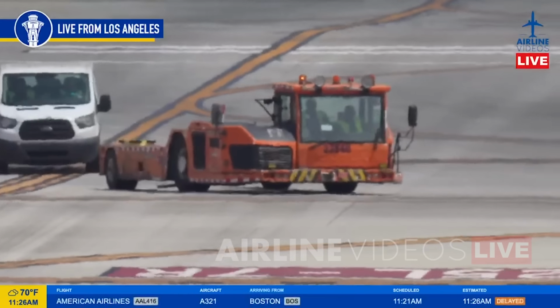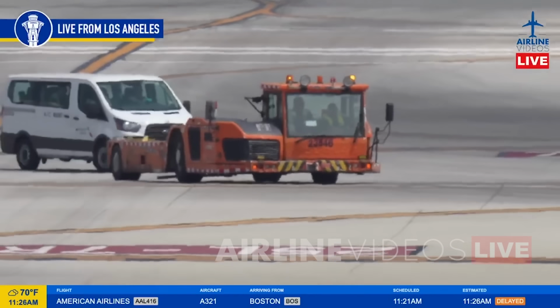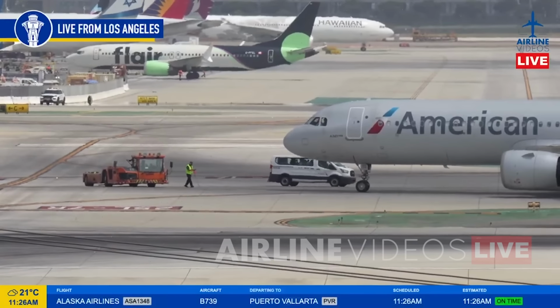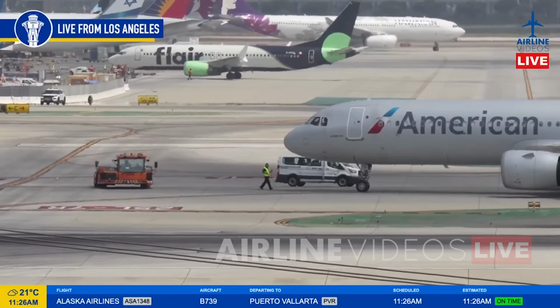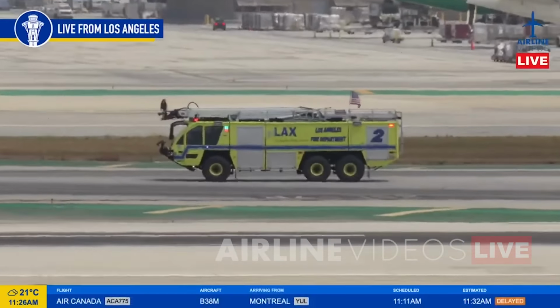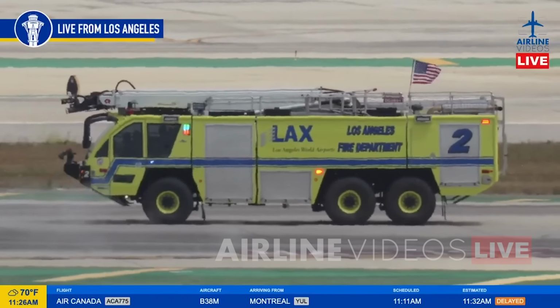ARS 2, go ahead. LA Tower from ARS 2, should we request our own permission to get off the runway, or should we just shadow the plane? It's a good question. ARS 2, you can shadow the plane just to report clear once they start moving. LA Tower, ARS 2, will report clear of the runway.